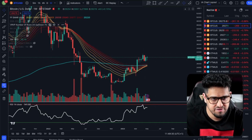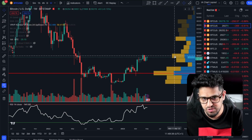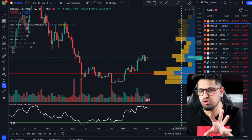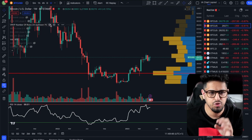If we bring out the VPVR as well, that also gives you a clue about the volume, and you can see we've got a big volume candle here. Once we clear this level of resistance, things will get a little bit easier on the next leg up as we head towards 40. So that's what we're looking out for here on the weekly time frame.